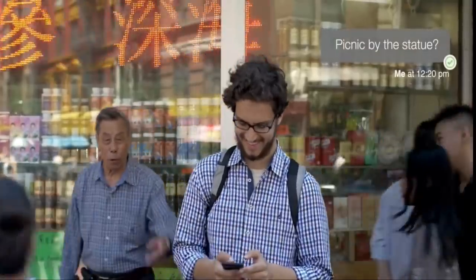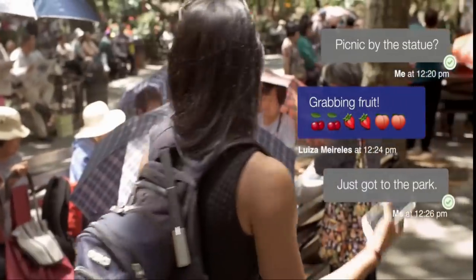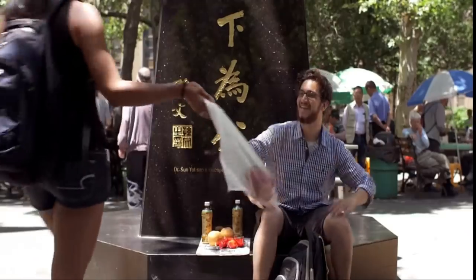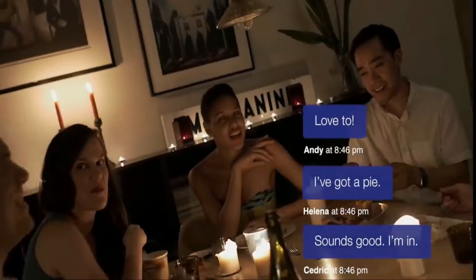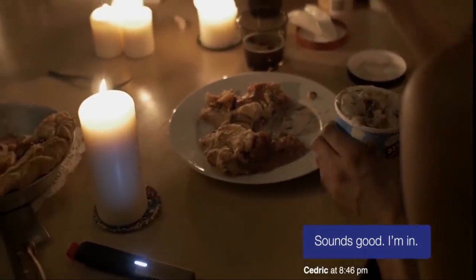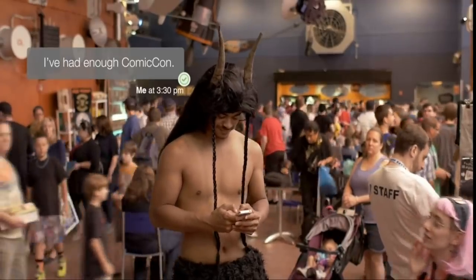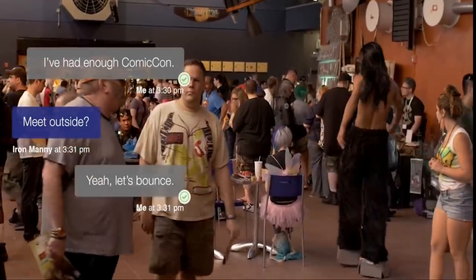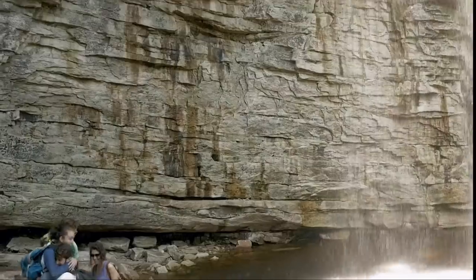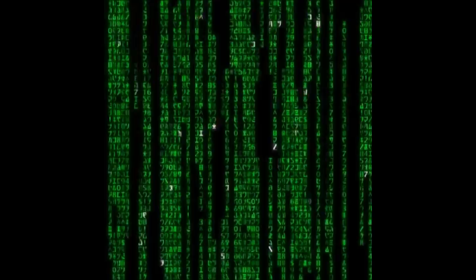GoTenna's great for travel because it works anywhere in the world. Explore and roam for free. And if there's an emergency, you can send a message to all GoTennas within range. Because here's the thing, cell phones are great, but there's a lot of situations when they're just not that reliable. It's time to start your own network and make no service, no problem. GoTenna.